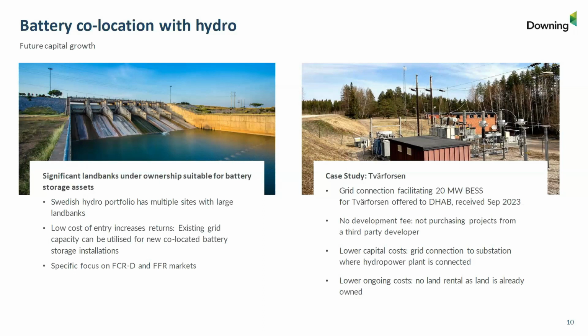It also tries to make a few points here. So to the extent that we are not buying these projects from developers, we don't have to pay a developer fee. To the extent that we are connecting into grid connections that are close to our hydropower plants or on our land, the capital costs of that are cheaper. And of course, typically you pay a landlord 5 to 10% of your revenues each year. If you are the landlord, then you're not paying that to anyone else. So these batteries should be cheaper for us to run. They should be cheaper for us to put in. We should be quite competitive in that market. And we should also be faster to build and connect them. And we're really quite excited about that.